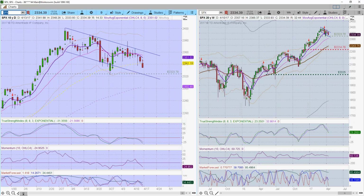Okay, those who were on the premium training last night, I talked about this price channel that the S&P has been working in. As we see, it's continuing to work in that. What we're seeing right now is a continuation of the sell-off that actually started back here on May 5th. And we continue to proceed it down.